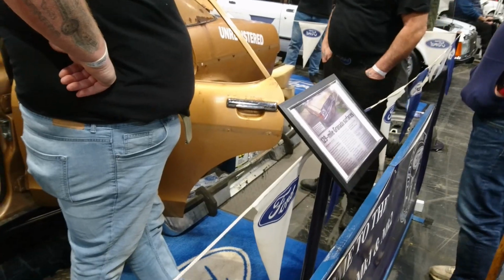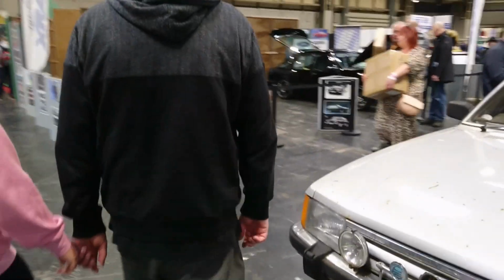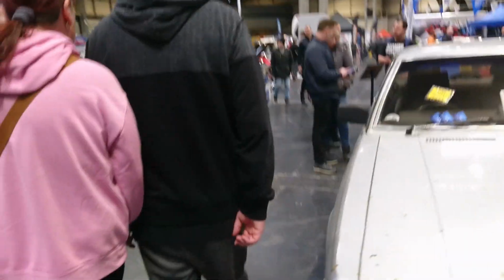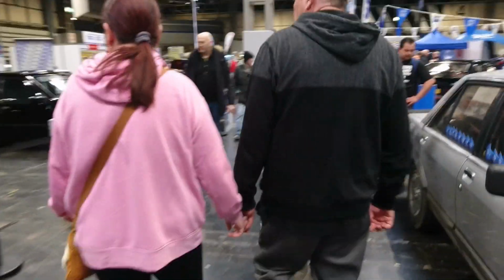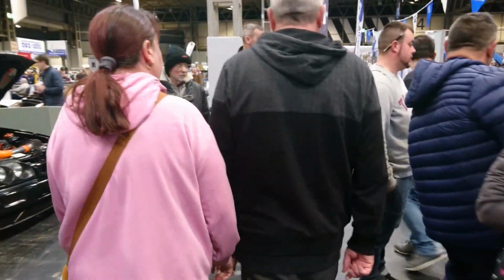There we go, there's the article about it. '76 2-litre GL. I'm sure Mr. Coleman's already had a look at that. I think he is a member of the Drivers Guild. Right, let's go and have a look at some other stuff. I think we've finished with the Ford section now.